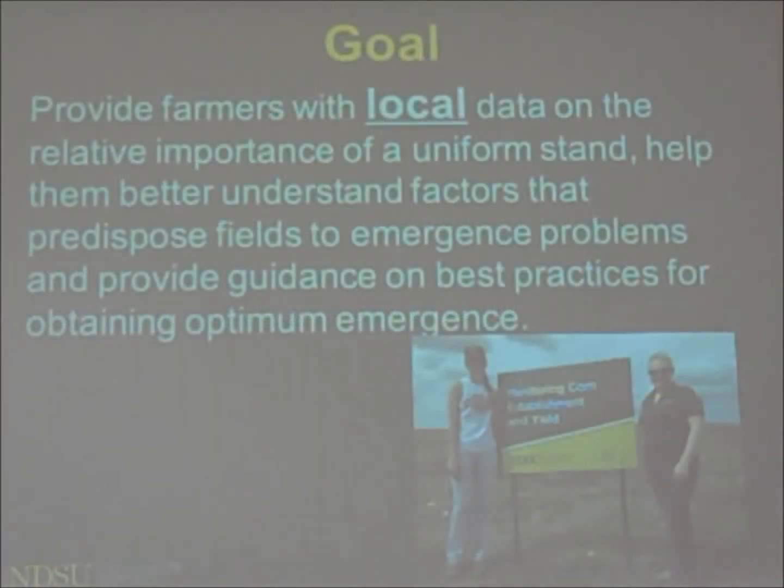Some people kind of maybe think, well, this is really not new information you guys are looking for, but the goal is to get some more local information. There's studies like this that have been conducted in a lot of other places across the U.S., but there hasn't really been any in North Dakota. So this is going to give producers some local data.